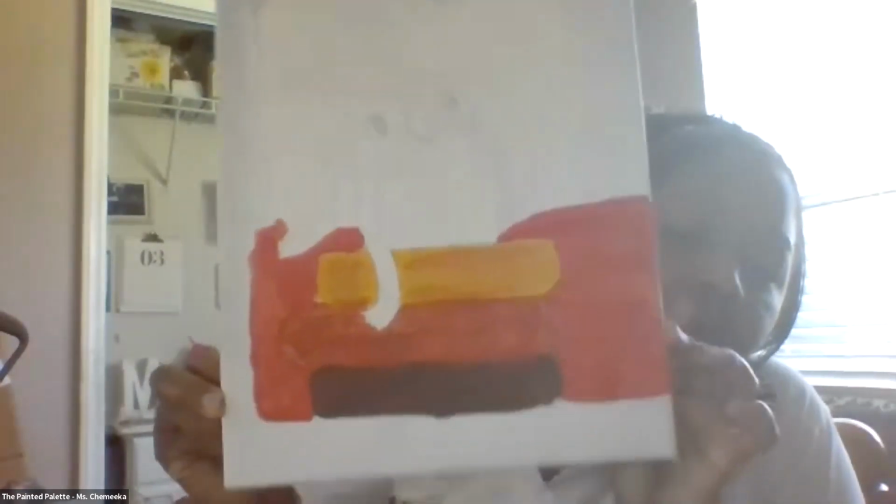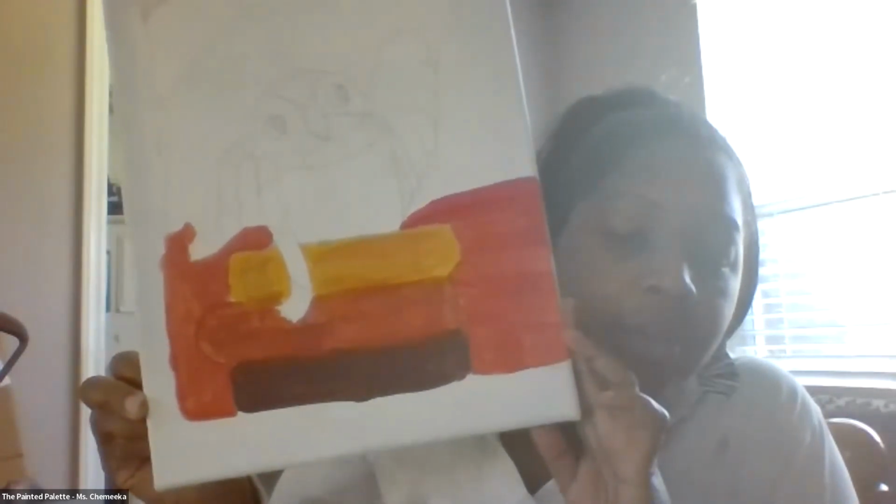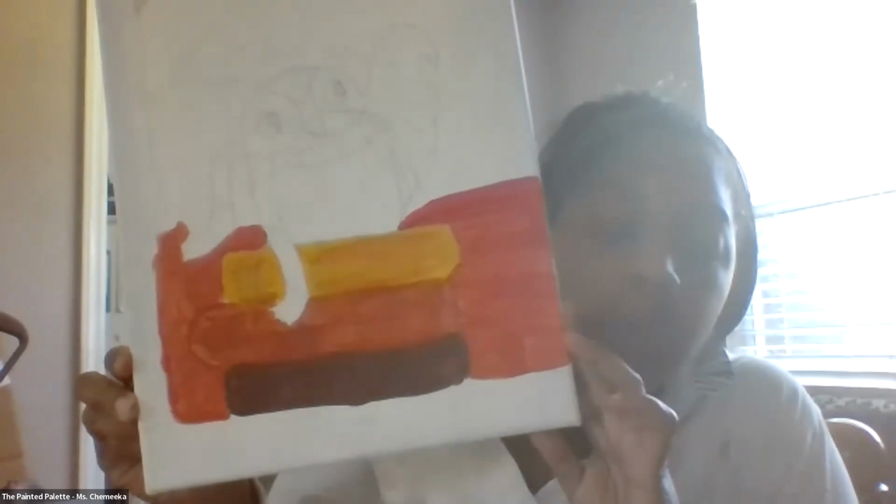Okay, back to you, Miss Chamika. Awesome. Okay, so here's the painting. I have my books painted, and I only have the background next to the books currently painted.